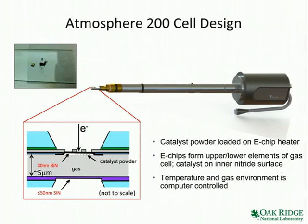So the details of the construction of the gas cell will be given in the third part of the talk by Dr. Damiano, and I'm just going to describe it schematically in brief. The upper left in this picture shows the little 2-millimeter by 2-millimeter semiconductor heater device, and it has just been loaded with a bit of catalyst powder, and then the catalyst powder shaken off, and the semiconductor heater is ready to go into the gas cell. And the gas cell is shown schematically. I want to go over this a little bit in detail.